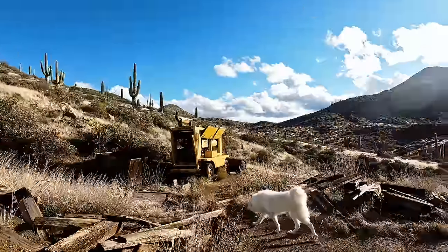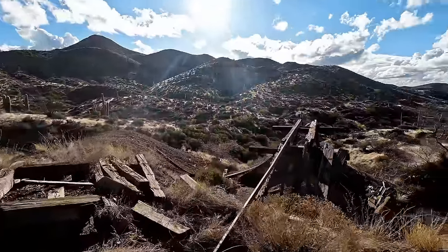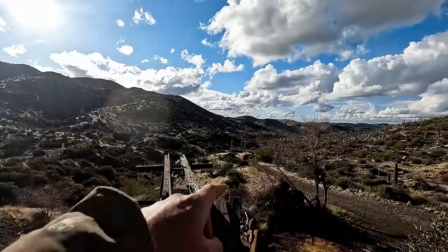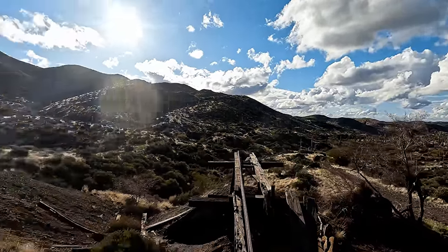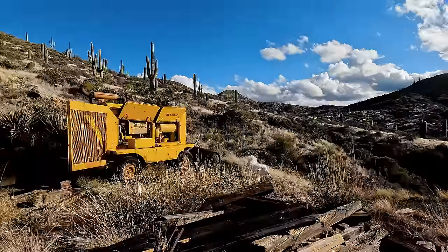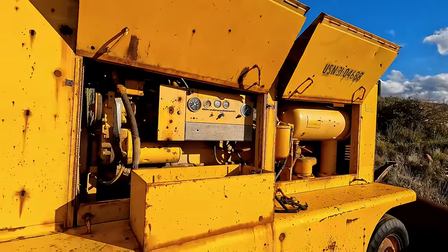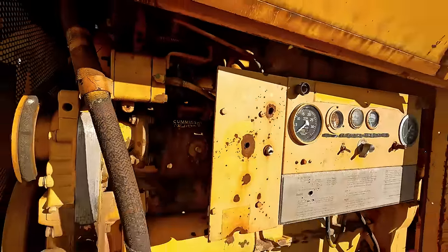This is the Ripsey Mine. Tracks are still in place, which is pretty cool. We climbed way up this canyon. Not as bad as I was thinking it would be. Pretty simple, but it's about the end of the road this way. Just an enormous generator. Cummins. Cummins. Yeah, brother.